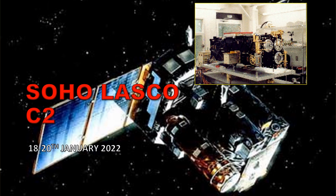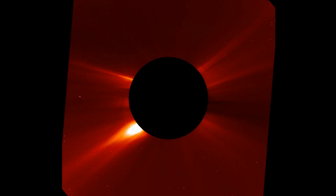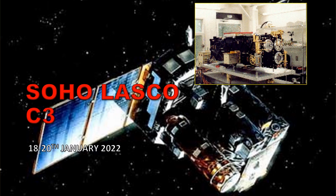Next, we'll go to a different spacecraft, the SOHO LASCO instrument, which is a coronagraph, and we're going to use the C2 channel, which is the high resolution inner corona channel, and we'll be able to see the evolution of any coronal mass ejections during the time of observations. The C3 channel for SOHO LASCO is a much larger field of view, but it's at lower resolution. Here you can see the large scale structure of coronal mass ejections, comets crashing into the sun and things of that sort.